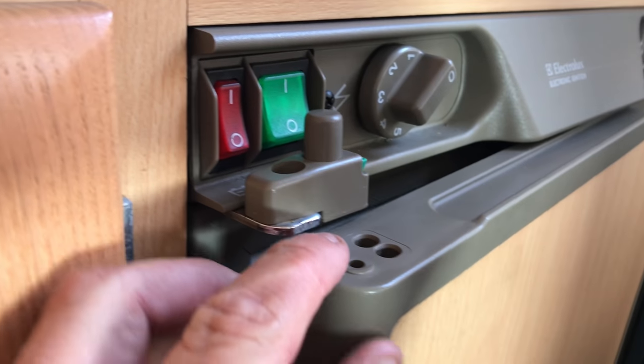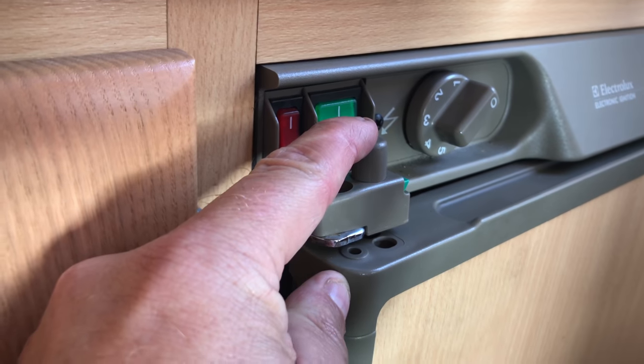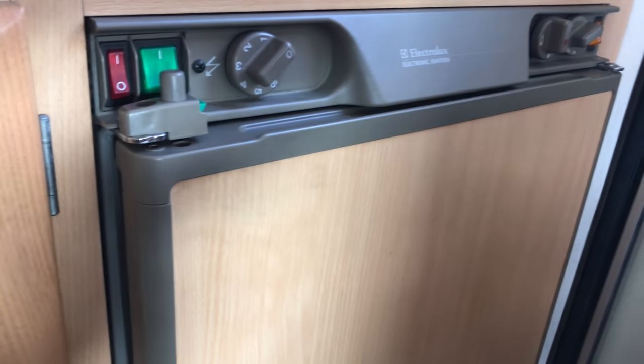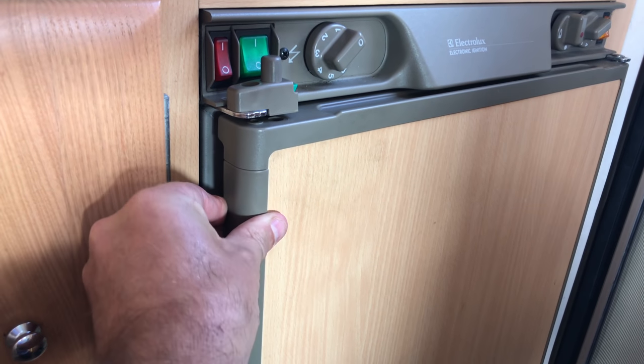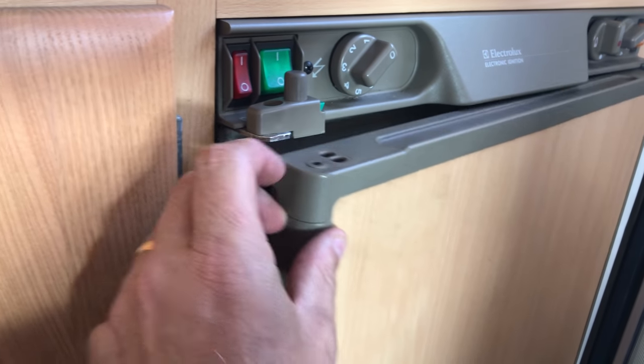Another piece of advice, you have two little holes here for the catch. So we're just going to put it in. Normally you can just close it there and that's fine. It's got magnets and that's not going anywhere. It's fairly solid even when you're driving. But to be doubly sure, you can click that into that position when it's fully closed.